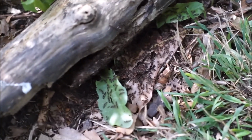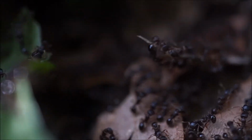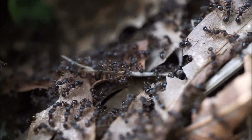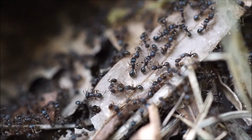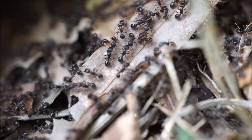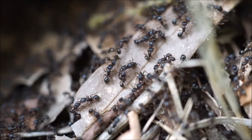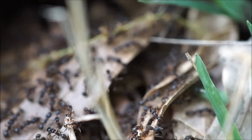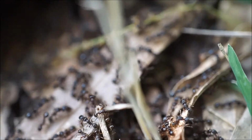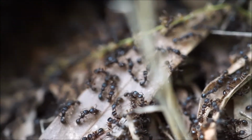Our first Tetramorium war, between two colonies of Tetramorium. Most of this is non-lethal. They're kind of just grabbing onto each other's jaws and basically seeing who has the better numbers here. And slowly this mass of ants will move toward one colony or the other. And if they make it all the way to one of the colonies, that colony usually gets either destroyed or integrated into the other one.